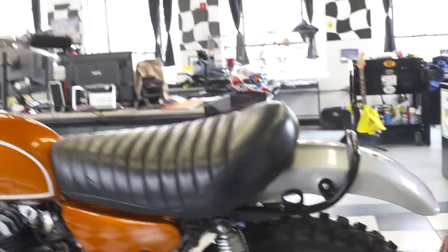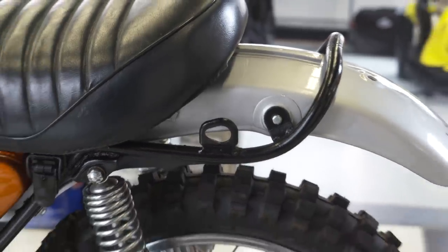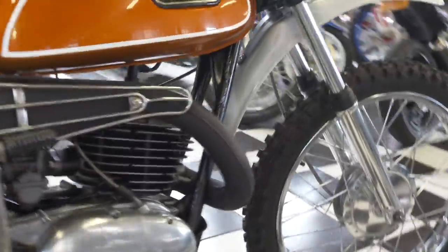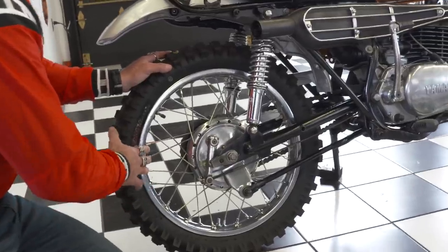And later models, of course, they're plastic, but in the Enduro models, actually all the Yamaha frames had the turn signal mounts right there, and they did not delete those for the MX version. So that's all correct. Shocks are brand new. I mentioned the front wheel, I didn't mention the rear wheel. The rear wheel is the original rim. The front one's a new one.